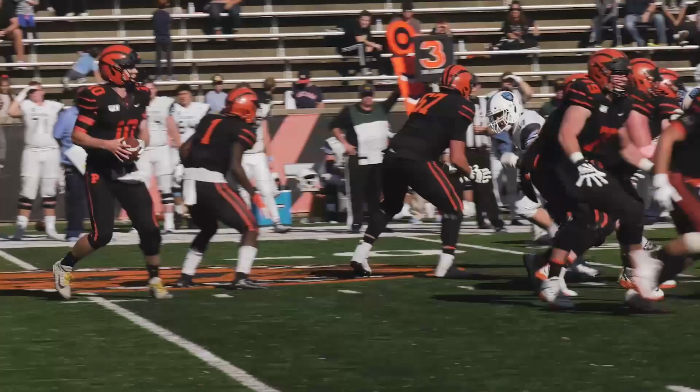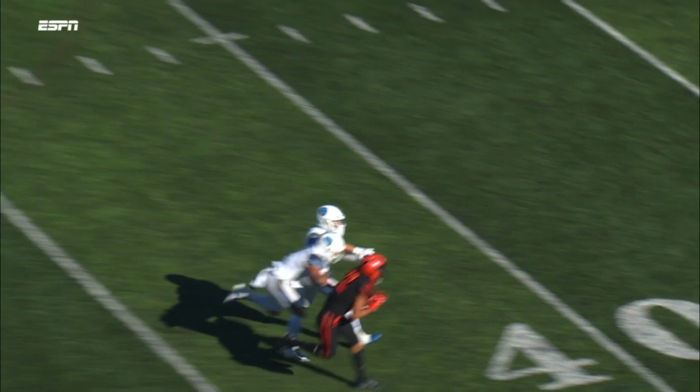Davidson takes the snap. He steps up. He's looking deep over the middle for Classy. Wow, what a grab!